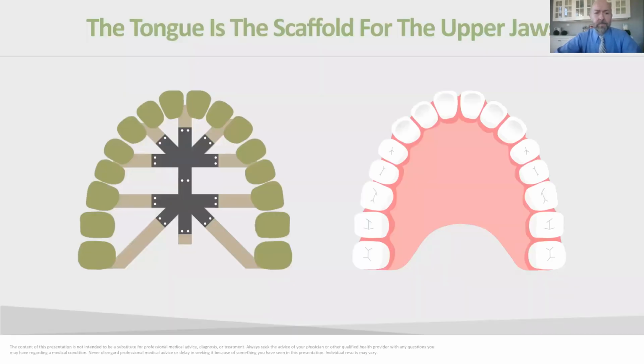We know that the tongue is really the scaffold for our upper jaw. A strong, well-developed tongue that has good range of motion is going to help drive the outward and forward growth of that upper jaw and create the space that we need for our teeth to erupt properly, for our airways to develop correctly. And it's, again, very much driven by the muscle that we know as the tongue.